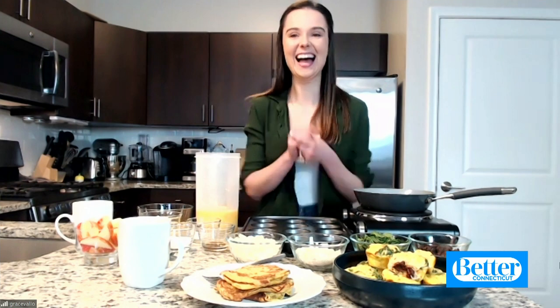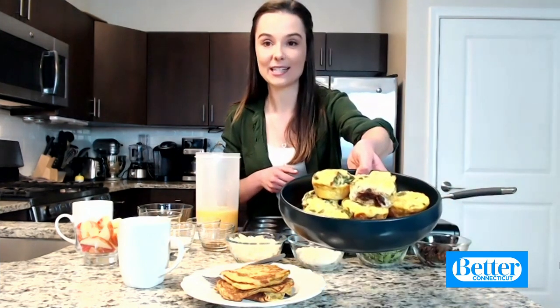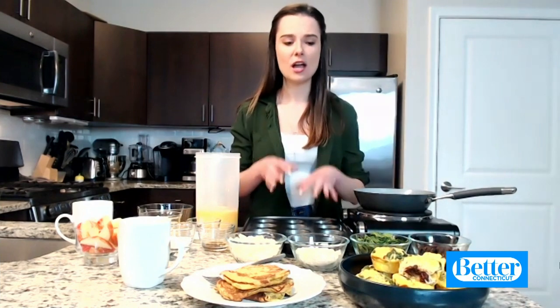We need, first up, Mediterranean egg bites. Yes, Mediterranean egg bites is first up. So you can see what they look like, final product here. I don't know if you guys have heard of this concept, but it's basically just baked eggs with some mix-ins mixed into them. They're really, really healthy and customizable and just so delicious.